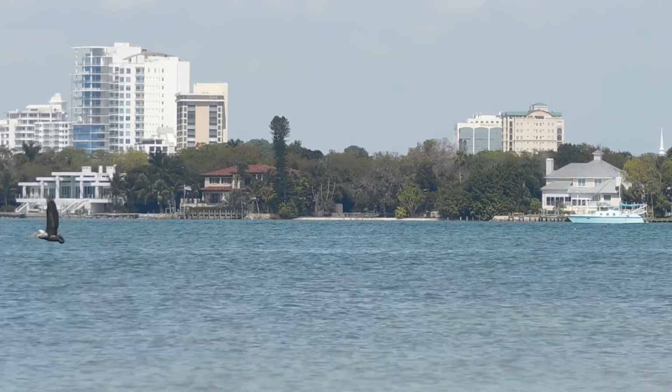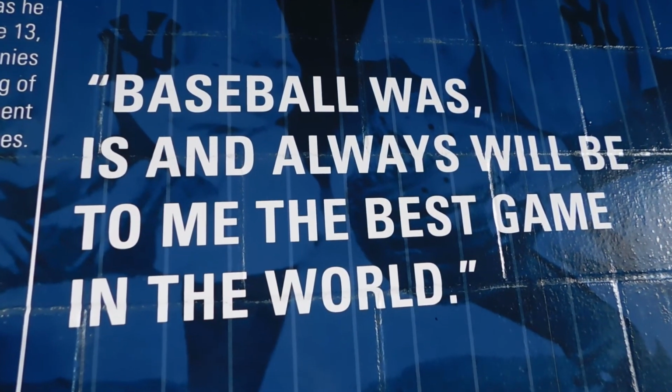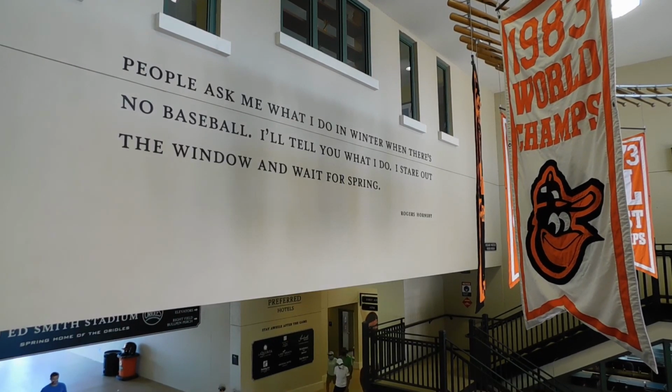Every year since 1946, the months of February and March have been filled with baseball galore in the Sunshine State, while the rest of the world stares out the window and waits for spring.